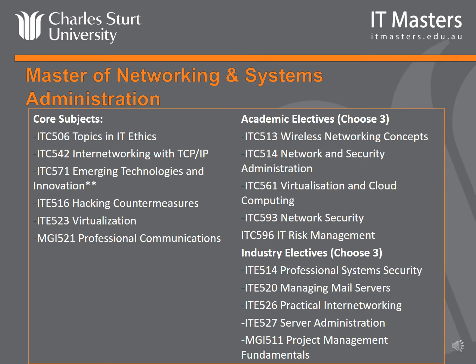All of the Charles Sturt University Masters are 12 subjects in total. In this case, you've got 6 core subjects that everyone must do as part of their Masters, and then you get to pick 3 subjects from 2 elective pools, one we call academic and one industry.